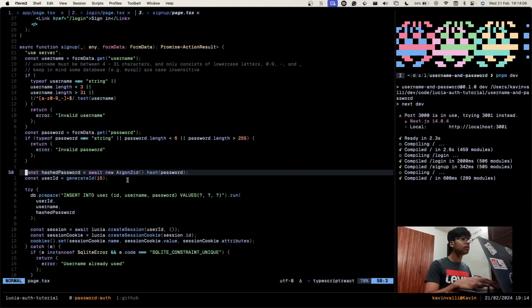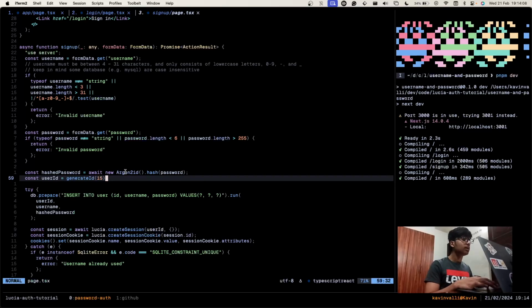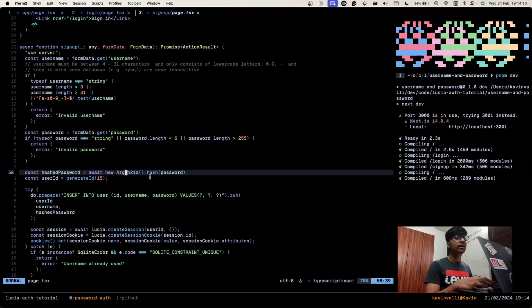And then here, this is what makes it interesting. It basically takes Argon2id, which is a hashing function. So if you don't know what hashing functions are, it's basically a method of encrypting something.